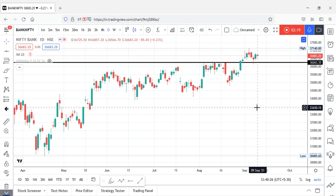So I think going forward, 36,200 will be a fantastic support, followed by 36,000. On the immediate basis, 36,200 will be the first support, 36,000 will be another support, and it can also act as a make or break level. Now, if these levels are held, we are good to go again towards 37,000, which is the immediate hurdle, followed by 37,300 and 37,500 on the higher side.